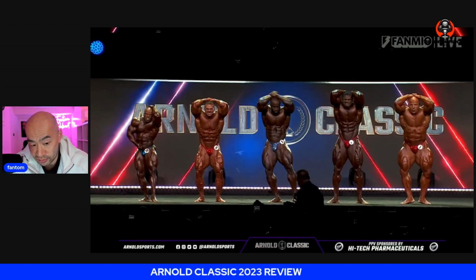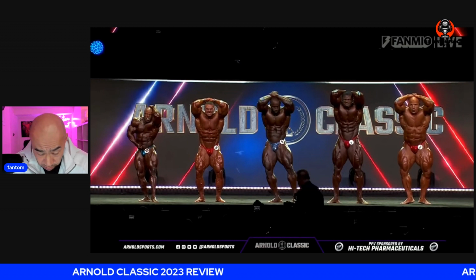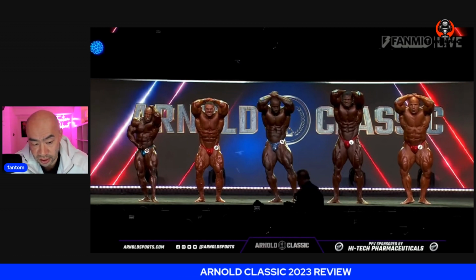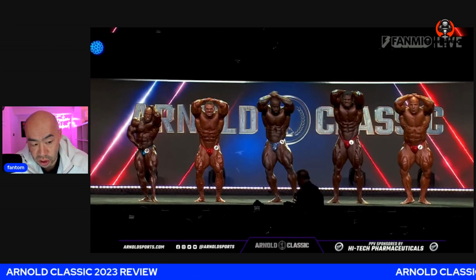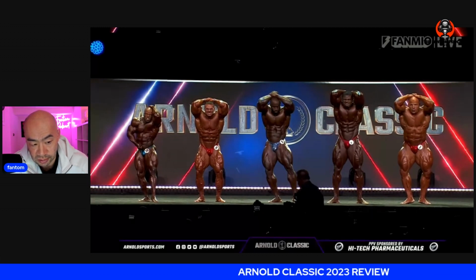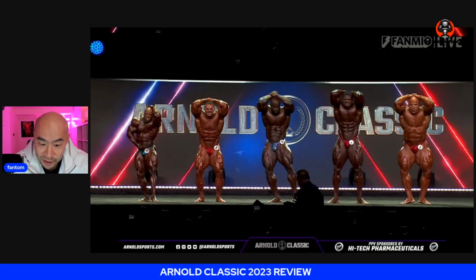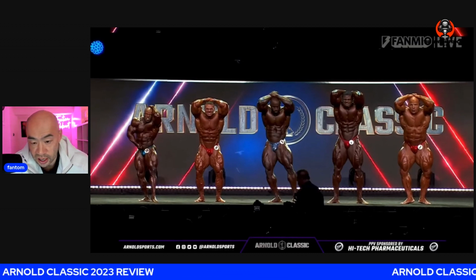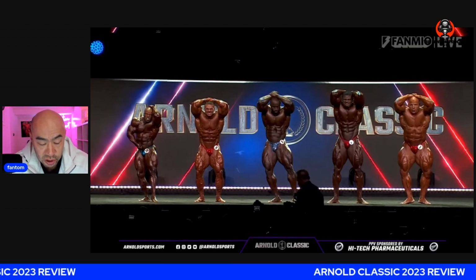Samson, he needs to bring his abs out a bit more. He's got the quads, he's got the lats there. Nick Walker also, he's got the abs, he's got the condition in his legs, but he loses the lat width. This is another great pose for Sean Clarida. He hits this on the side, and that's probably where you can see the most of his separation and detail. So in this pose, I'm going to give it to Andrew Jacked, Nick Walker, and Sean Clarida.